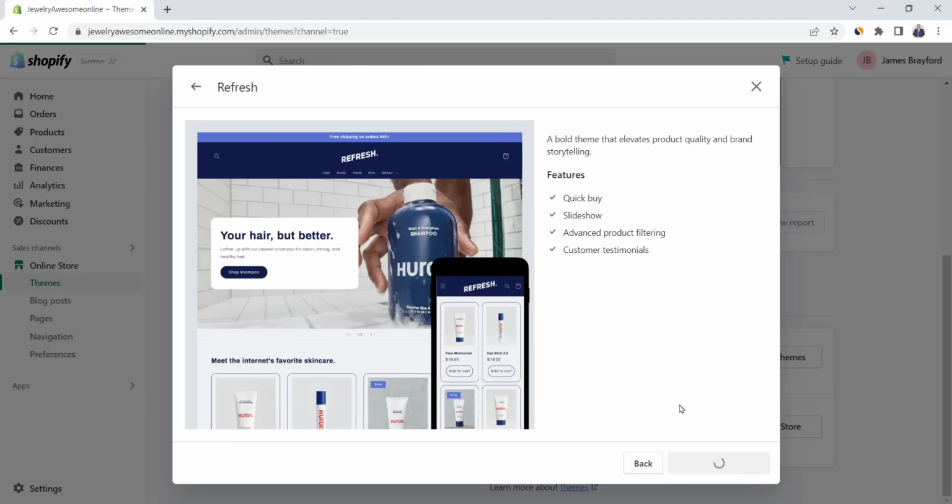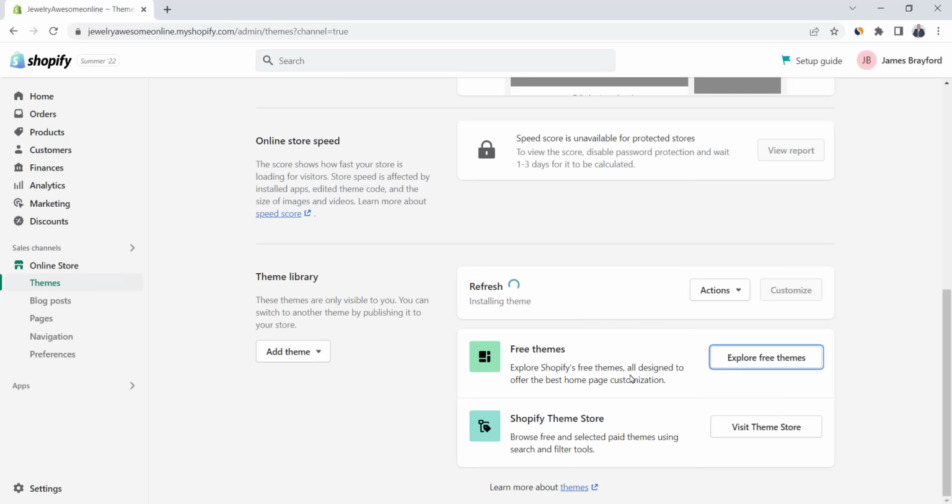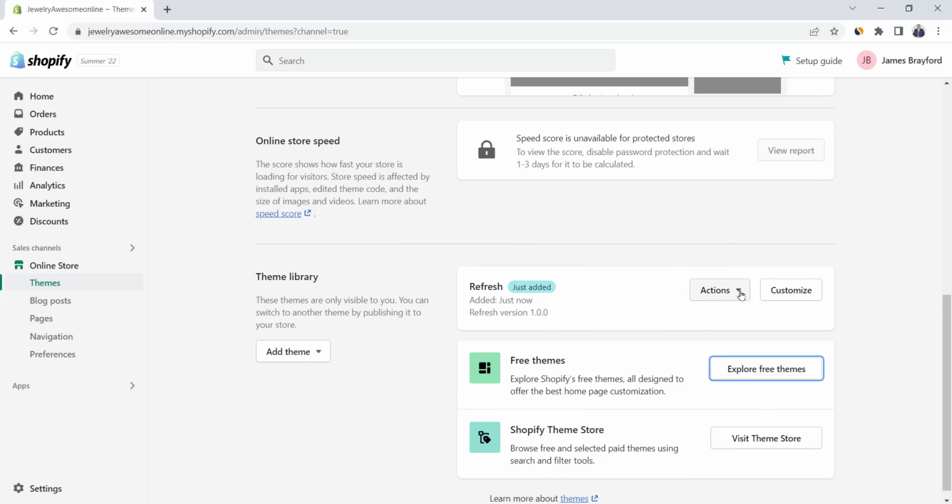Then add to theme library. It's being added here, and it will take a couple of minutes. And once done, click Action, and then Publish. But as said, I will continue with the default theme Dawn, so I won't publish this one.